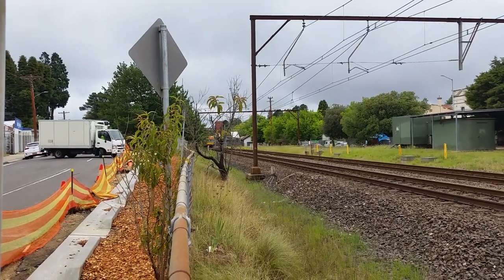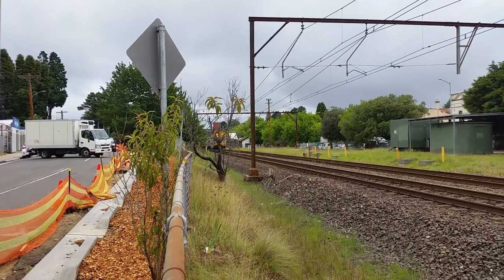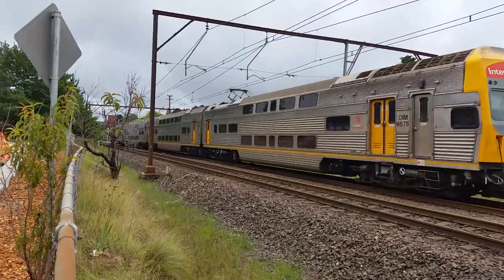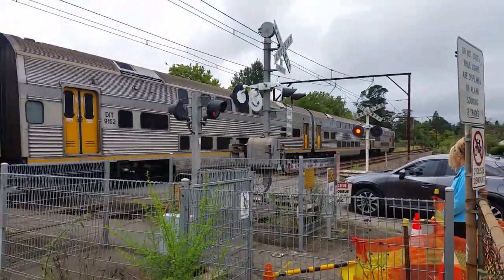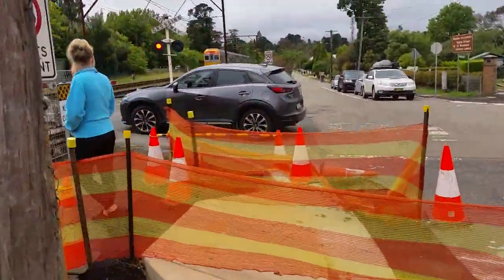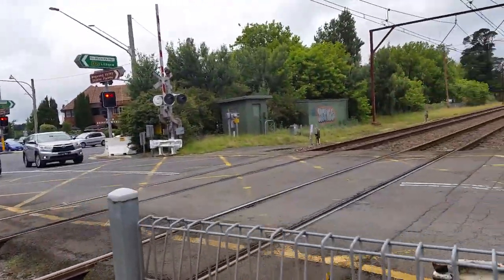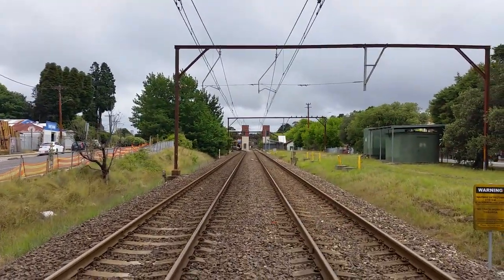We're just up here at Blackheath, watching the train roll by. Oh yeah, beep again. We love a beep. The Intercity. Good work, Julesy. There's a station up there, I gather Blackheath station.